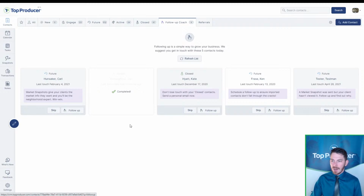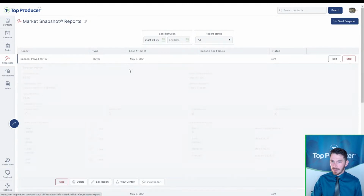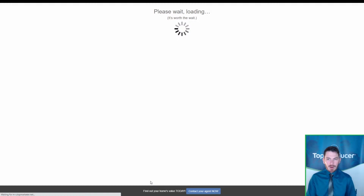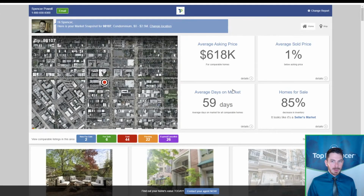So Market Snapshot, let me show you really quick. I'm going to go to Snapshots. I'm going to go over here and view this report. So let me show you a quick example of a Market Snapshot report. As it says, it is worth the wait. So here we go. Here's a Market Snapshot graphical report.